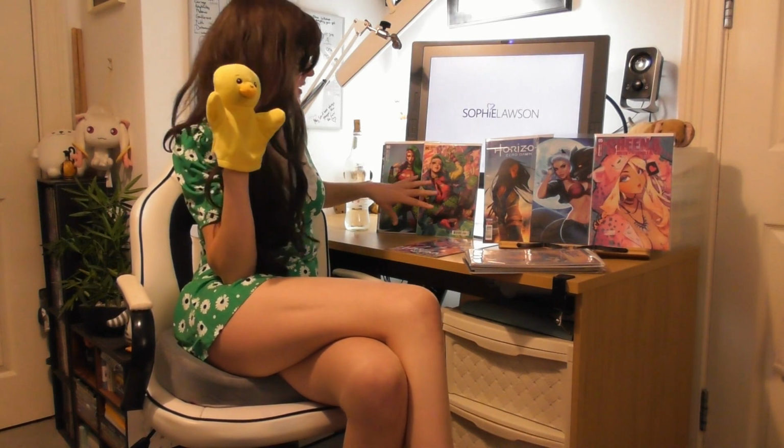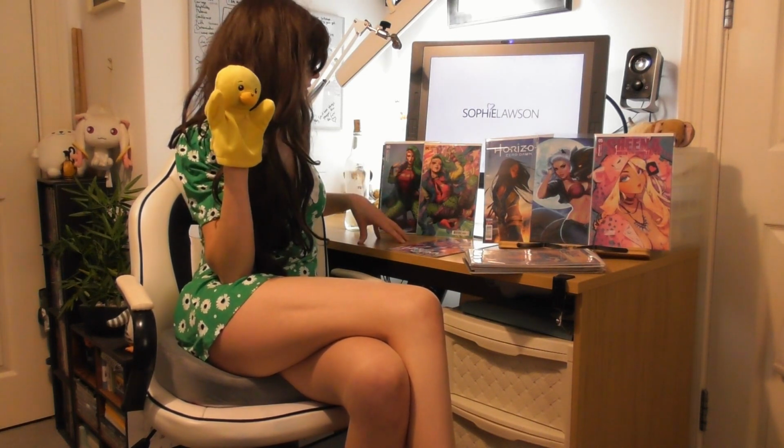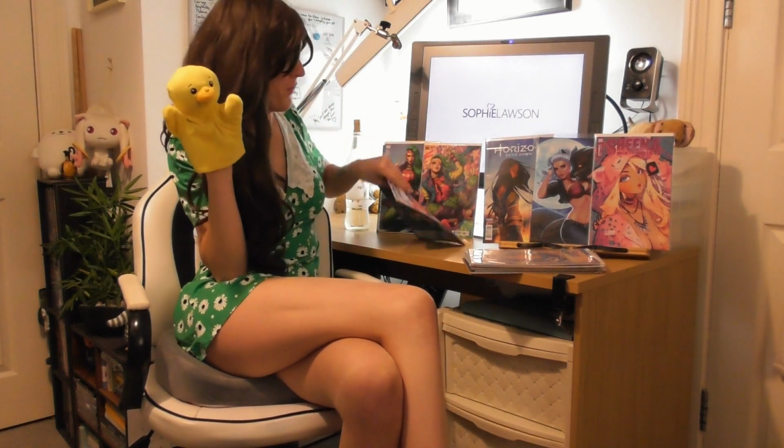I've got a feeling I'd like to collect a bunch of the same cover, the same comic issue, but with different variants, because it's quite interesting to see how different artists bring the same comic to life. But also the biggest excitement moment was getting this Harley Quinn, getting an issue of Harley Quinn in a grab bag. I never thought that would happen.